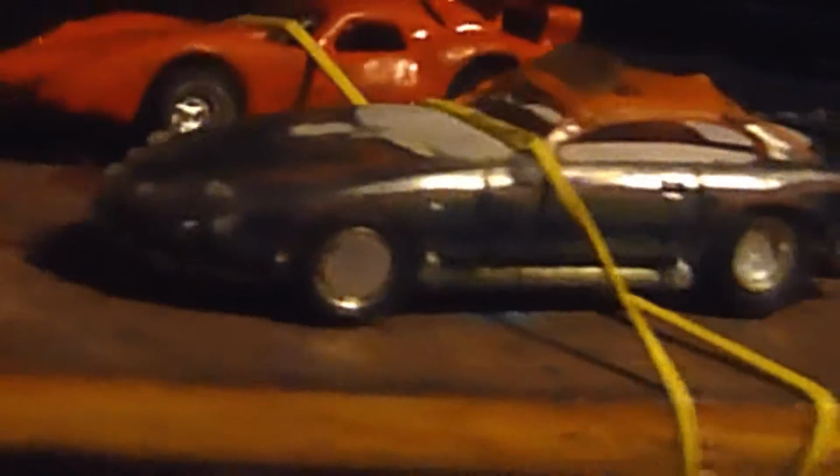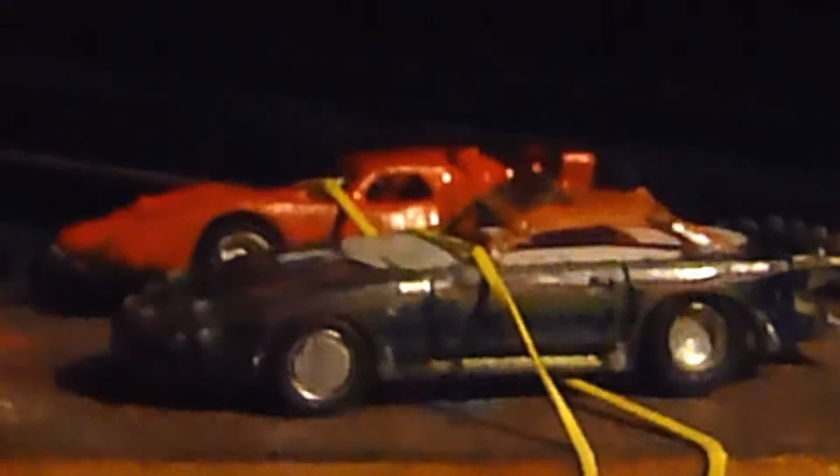Okay, these next two, this one here is a custom Pro Stock Firebird that I'm modeling after a GM test mule for the F-bodies that was around in the early 2000s. It's pretty cool. It's going to look really nice when I'm done.